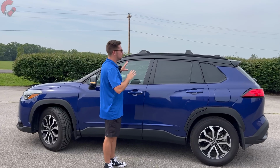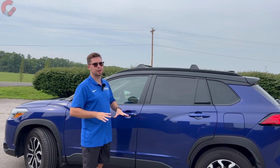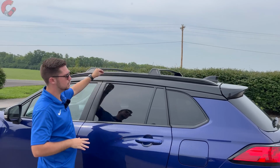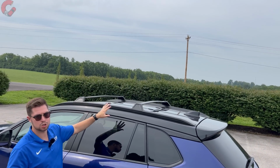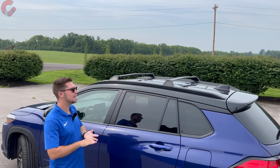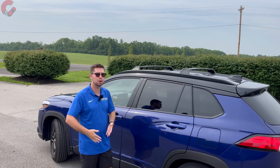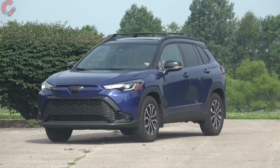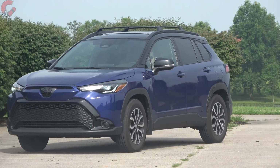And as far as how that compares to a RAV4, it's about 5 inches less than a RAV4. Now, there are a lot of cool design elements going on when it comes to the side here that I want to talk about. First of all, you're probably noticing that we have a two-tone roof option on this Corolla Cross Hybrid. That's optional on the SE and XSE trim level. So yeah, you don't even have to go for that top-end XSE to get the two-tone option. I really love the way this looks with the blue and black roof option.